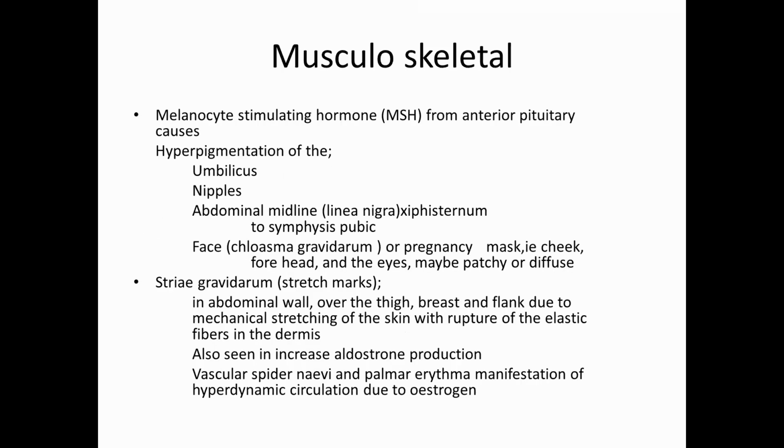Then also on the musculoskeletal and skin, the melanocyte-stimulating hormone from the anterior pituitary causes some hyperpigmentation. If you look very well, some pregnant women have this dark midline, from the xiphisternum up to the level of the pubic symphysis. We call it linea nigra. And then some people also have stretch marks, striae gravidarum.